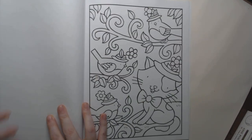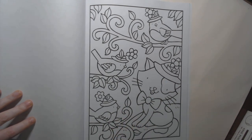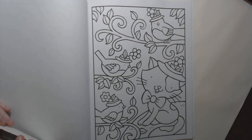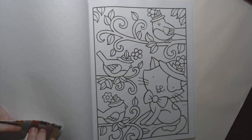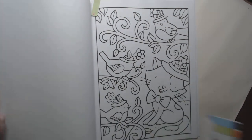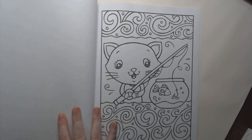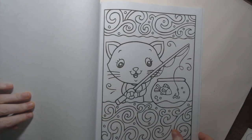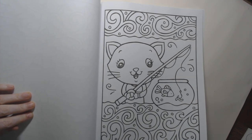He's sweeping. So cute. Love the little hat on this one. I think I kind of want to do this one first in this book. I do this, and then it takes me forever to get back to these books. And then I do, and I'm like, why do I have all these marked? And then, oh, right. The line art is fairly dark.